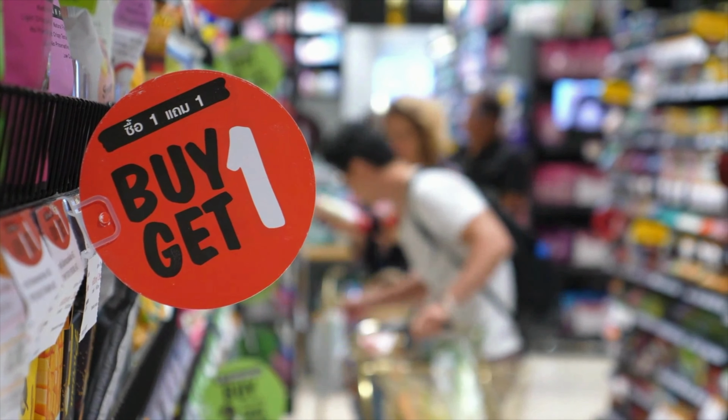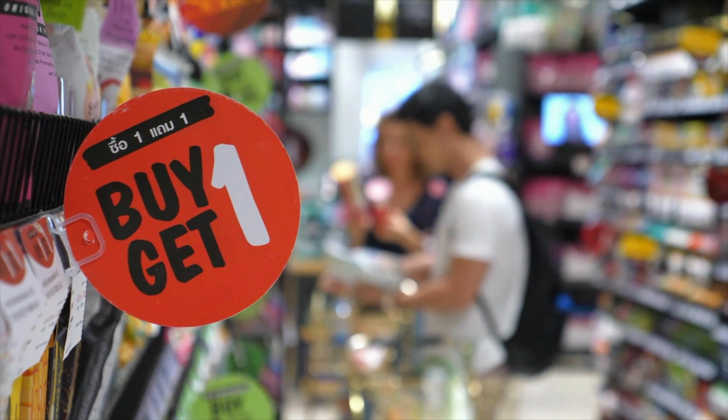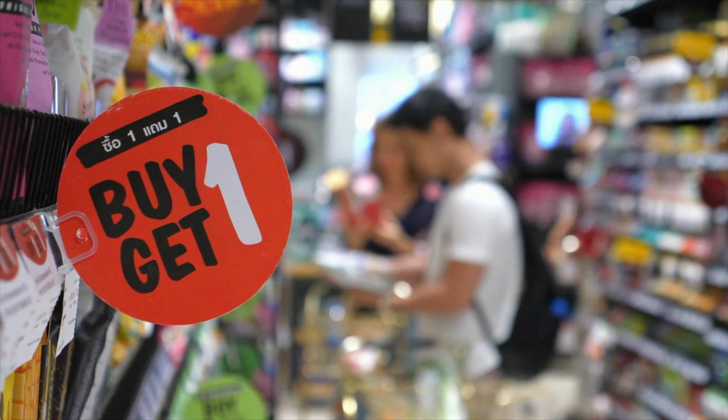But here's the deal with this trick, right? This trick is one that plays on your mind because it gets you thinking that you have a deal when you actually most times don't have any deal. Because what happens is they've already factored in the price for two of the items into one. So when you go in to buy one item, you are actually paying for two items, but they make it appear as if you are getting a deal when you buy one.